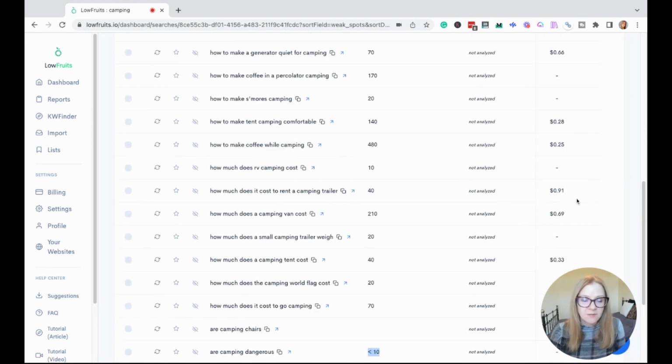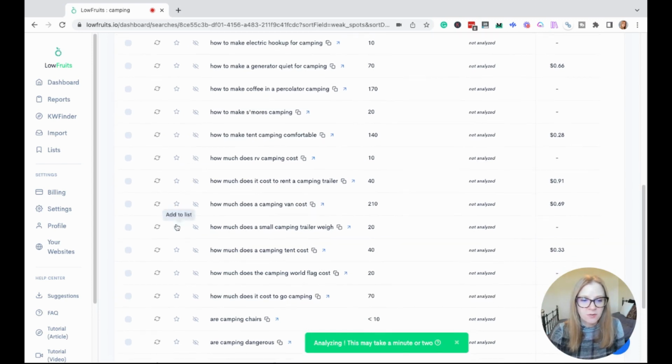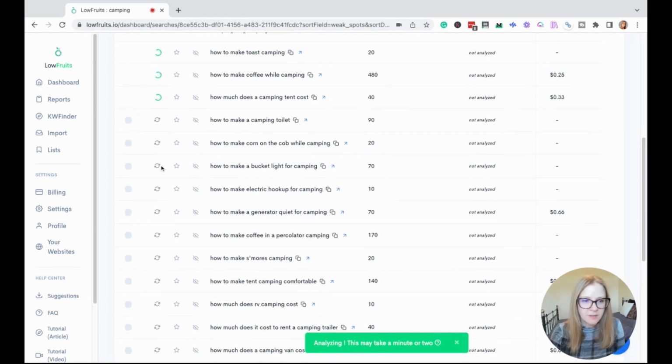So right off the bat, I see a few terms here that would make great blog posts. So how much does it cost to rent a camping trailer? How to make coffee while camping. And any phrase that I see that I would like to analyze, I'm just going to click on this button here and it's going to start analyzing it. So I'm just going to go through and click on a few here. How to make toast camping, how to make a bucket light for camping.